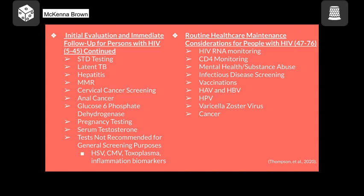Substance abuse screening should occur at all healthcare encounters, and depression screening should be done using a validated tool at least annually as well as needed. Vaccination for infectious diseases: screening for syphilis, chlamydia, and gonorrhea in asymptomatic individuals with HIV should be done after the initial screening annually or at least every 3 to 6 months, depending on the patient's sexual activities, presence of other STIs, or local community STI prevalence. And they also recommend that all persons who have vaginal sex should be screened for trichomonas annually, as stated previously.